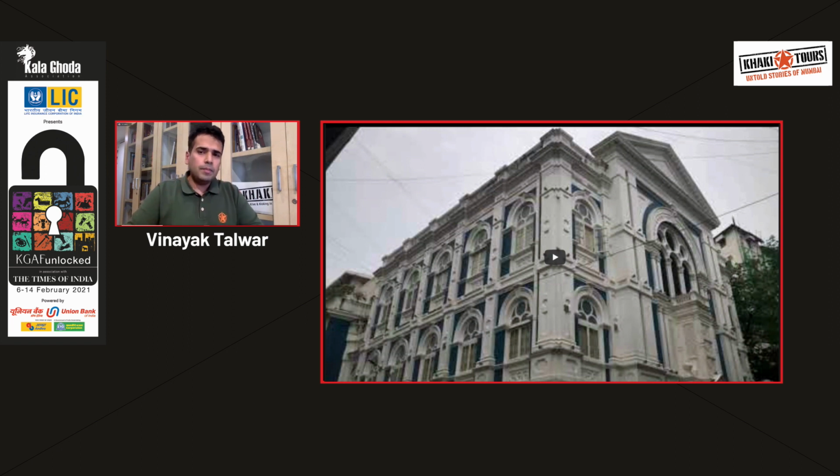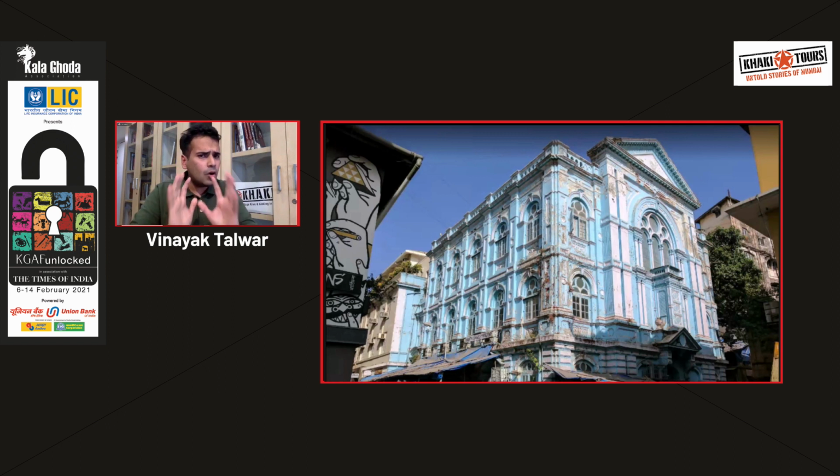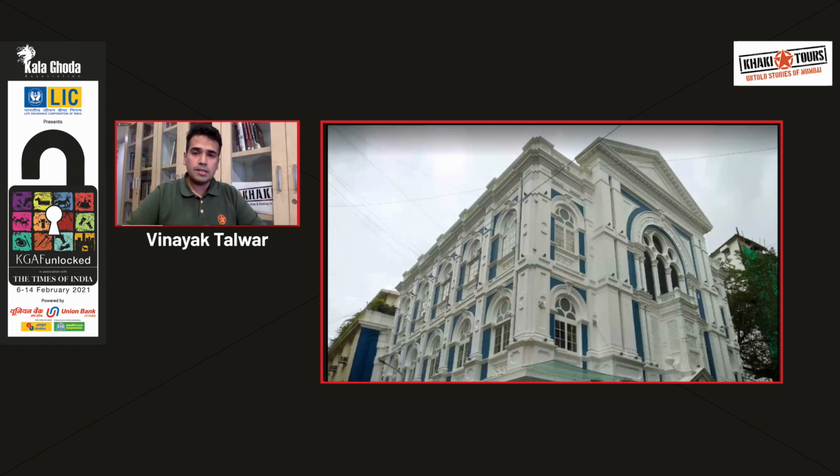Let me talk a little bit more about this particular synagogue that you see in front of you. This is the Neveh Eliyahu, or the Eliyahu synagogue. Now, if you were to look at this synagogue probably sometime back, this is what it would have looked like, largely painted in white. But over time, of course, it got different shades on it. And at one point in time, did not look very well in its state. However, recently, it has been restored. And this is what the synagogue looks like today.